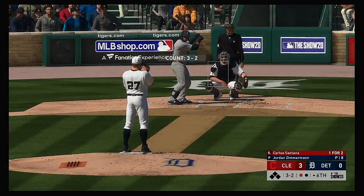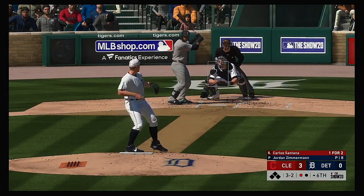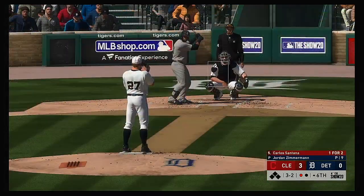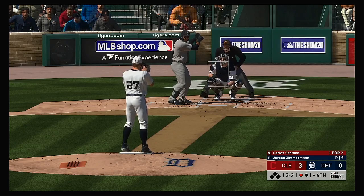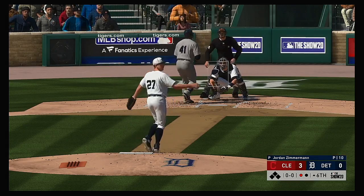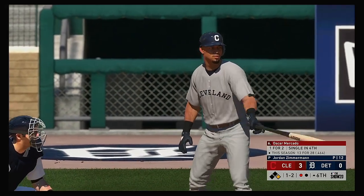Now batting, digging in and looking for more, Carlos Santana. He had that big 3-run homer in his last appearance, and that's been the entire offense so far in this one. They've been shut down other than that. Another payoff pitch. And this one misses to Santana, and he'll take that free pass down to first.